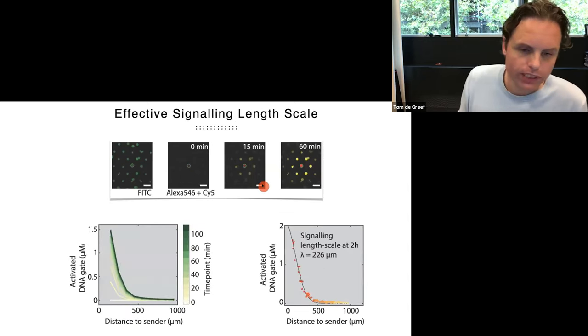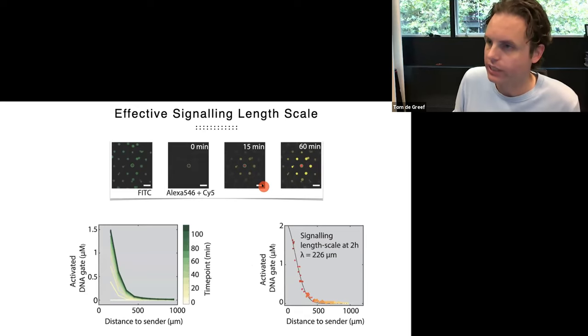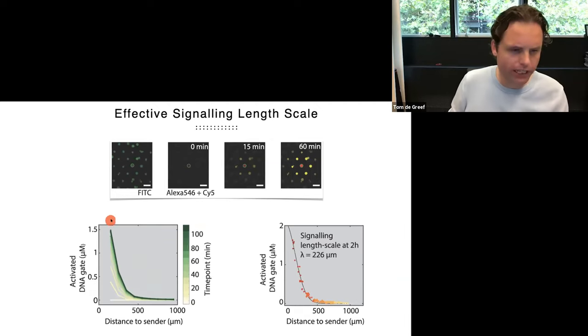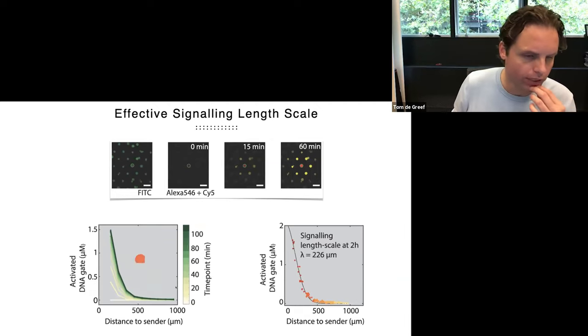One of the nice things is that we can also compute now this length scale, the characteristic length scale. So what we did is we plotted here the activation front as a function of the distance to the sender and the time. It's a bit complicated graph. These are normally individual data points. We extrapolated just for visualization purposes.